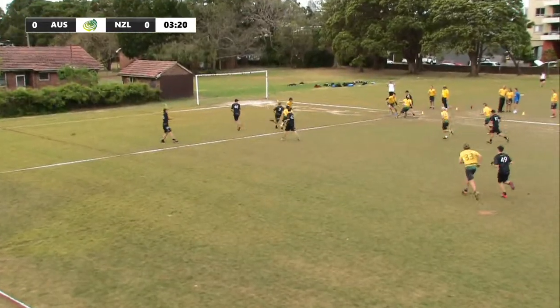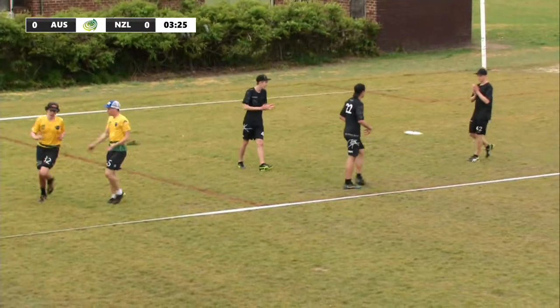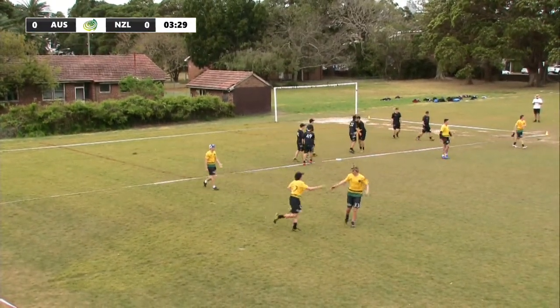As Whitlock gets very close to the line here, he's knocking on the door. Hammer across to Rolf. Catches it. New Zealand go up 1-0. Exciting point though. A few turns, Stefan.